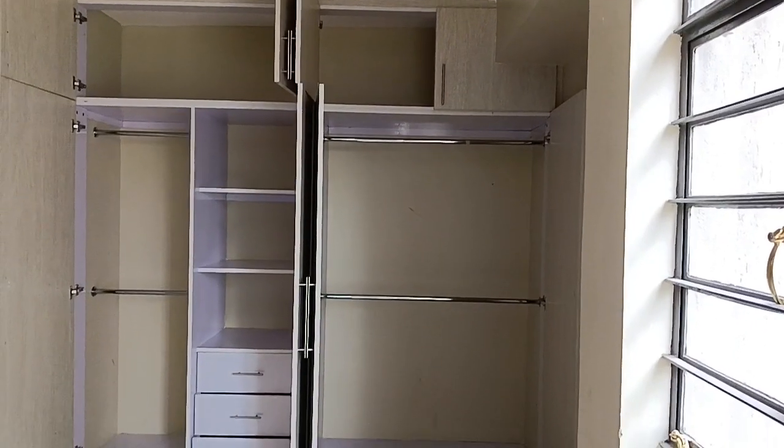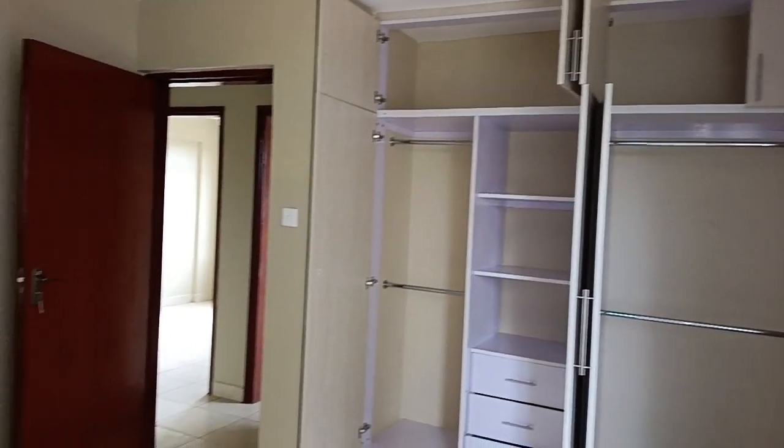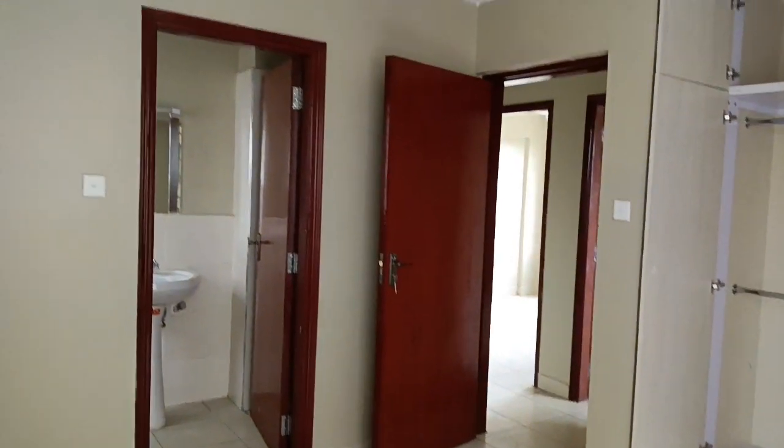The primary bedroom is ensuite and can fit a king-size bed. It also has a large inbuilt wardrobe space.